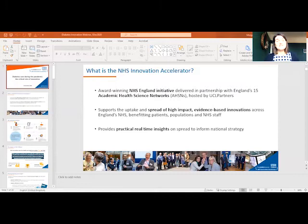To kick things off, I just thought I'd give a quick overview of what the NHS Innovation Accelerator, or NIA, is. We are an NHS England initiative delivered in partnership with England's 15 academic health science networks, and we are hosted by UCL Partners here in London. We really have 2 main reasons for existing. One is, of course, to support the uptake and spread of high impact evidence-based innovations across the NHS in England so that we can ensure more patients, populations, and NHS staff are benefiting.